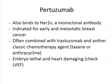The other antibody that we can use to block HER2/neu is pertuzumab. This is a monoclonal antibody, and this is indicated for early and metastatic breast cancer. Pertuzumab is a different molecular target on the same HER2/neu. So we can actually combine trastuzumab with pertuzumab with classic chemotherapeutics like taxanes or anthracyclines. And of course, this antibody as well is embryo lethal and can also be heart damaging. And so you have to check the patient's left ventricular ejection fraction before, during, and after infusions with that drug.